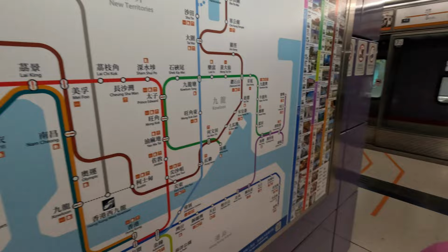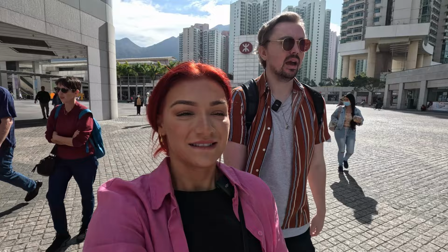It's almost as if it was destined that we were going to be in a see-through cable car today, you know? Oh, I am a little bit nervous because I don't really like heights at all, so we'll see how this goes. Yeah, it looks pretty fun though, and we'll see how busy it is.